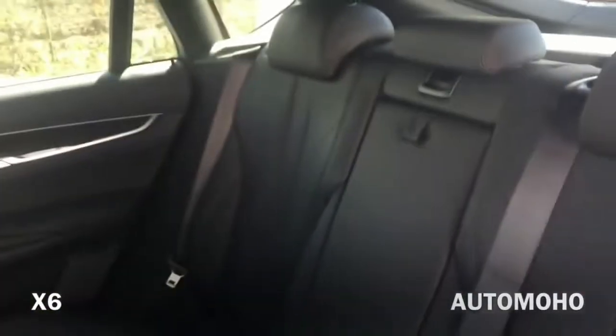Okay, now let's take a look at the rear seat. Rear seats offer seating for 3, and it does offer plenty of legroom as well as headroom, as you can see. The rear seats also feature a folded option. You can fold it into a 40/20/40 split for your convenience.